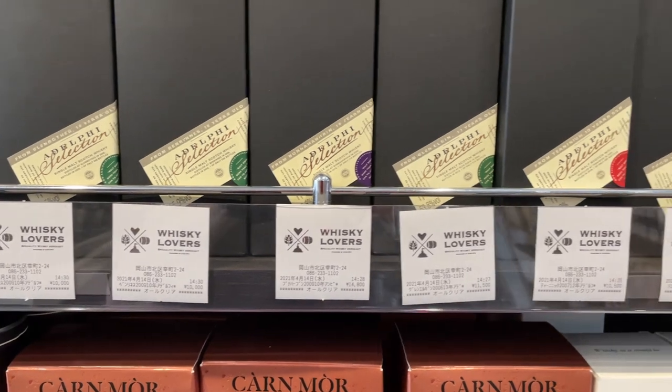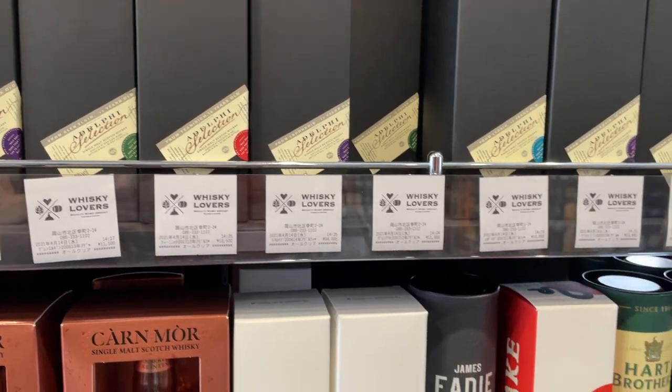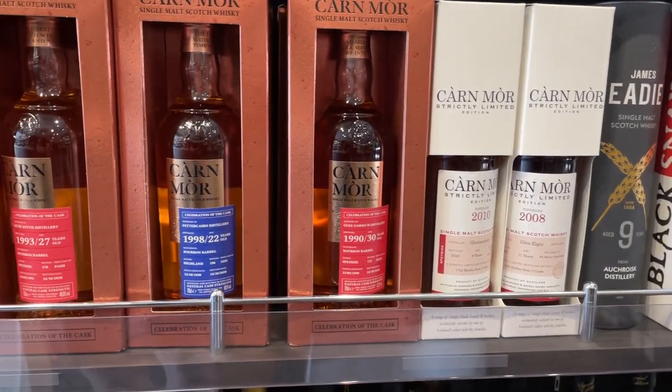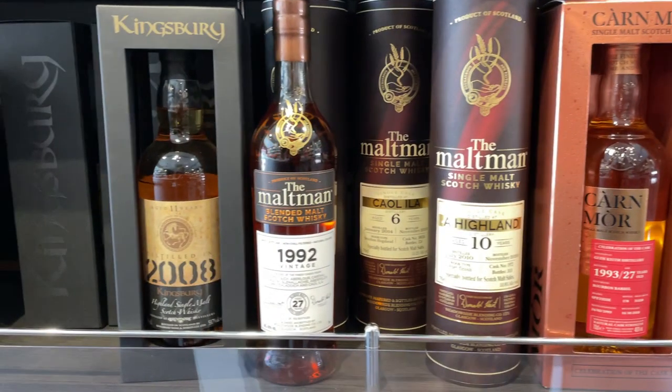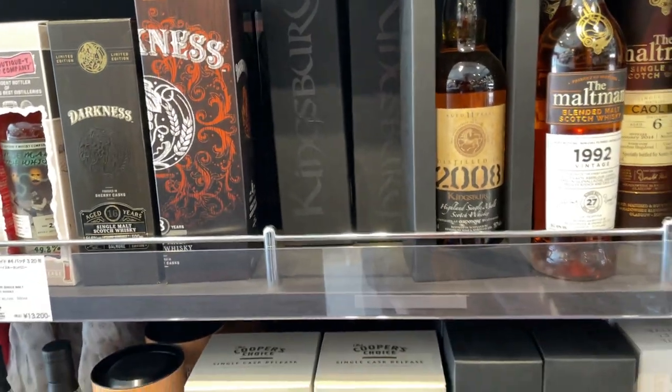All right, keep moving. No, pause. Oh, a bit blurry. Bunnahabhain, Glenelgin, Tininnich, Laphroaig, and again, prices seem to be in that same kind of range. Oh, a lot of Cairnmore. James Eadie. Seen that up in Royal Mile Whiskies as well. What are those Cairnmores? Can't quite make them out. The Maltman. Caol Ila. I've seen a Springbank Maltman in the US.